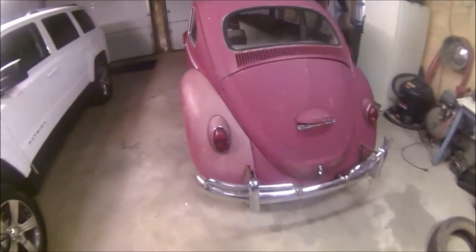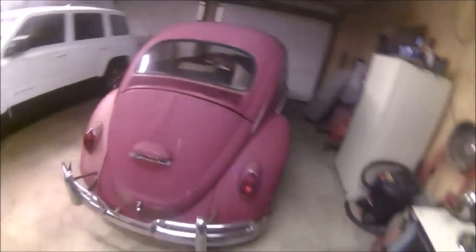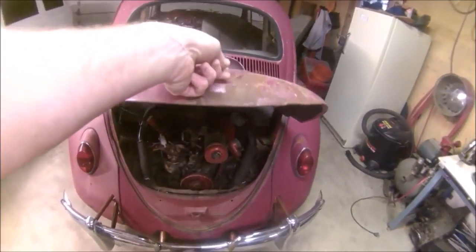That's my '64 Bug, Daisy, at the very beginning of her life with me. Sorry for the horrible camera and work. This was the beginning of my experience with YouTube, so some of this early footage is going to be bad, so I apologize for that. But it does tell the story of my '64 Bug, Daisy.